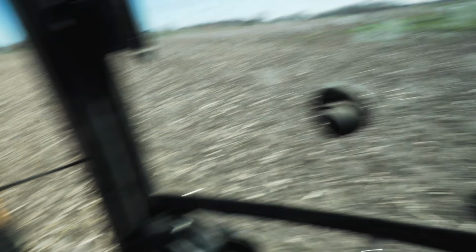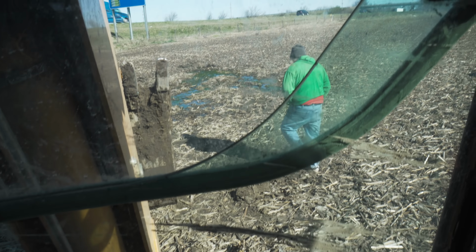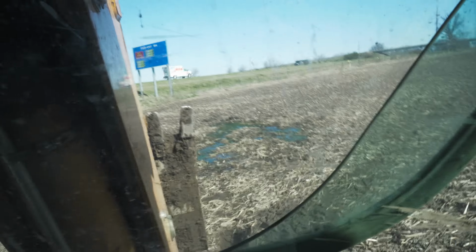A little bit of dust rolling off the tires out here. We can tell the tile's plugged based on the water bubbling up over there. We're estimating that there's probably about 80 foot here crushed. We're gonna dig from the far point to where my dad's pointing now, and then we're gonna replace the tile, that easy.